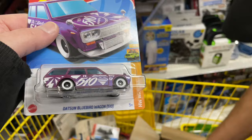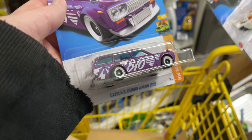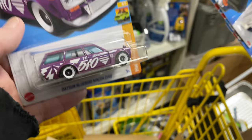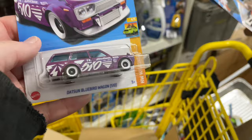How many did they make? 235. Out of 250. 250 is the total cars for the year. This is just a number, like they number them 1 to 250. This is number 235 of the collection, but that doesn't mean how many they made. They made probably 15,000.